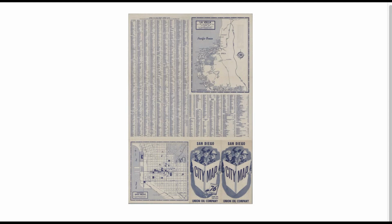And the other funny thing about this '43 Union Oil map is the cover you see is a Navy guy, an Army guy, and a war plant worker looking at a city map. Well, the irony, whether it was intended or not, is none of them would be able to find their place of work because the map would be masked. So I have a feeling the humor was meant. You know, it was some little gremlin in the art department says we'll have fun with this.